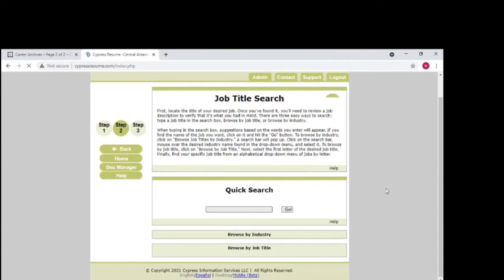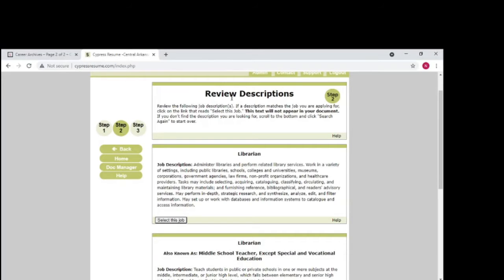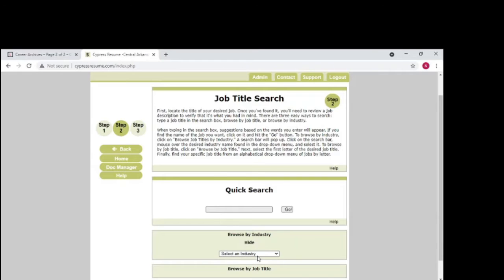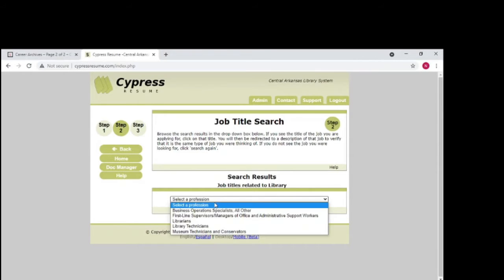Now we're going to look for a job title. You can do a quick search. Say that Mr. Dan was looking for a librarian job, and you'll be taken to step 2, where you can review descriptions. But you can also browse by industry or browse by job title. So we're gonna browse by industry. Okay, once you do that, you will select a profession. So, business operations specialists, first-line supervisors, librarians, library technicians, museum technicians, and conservators.